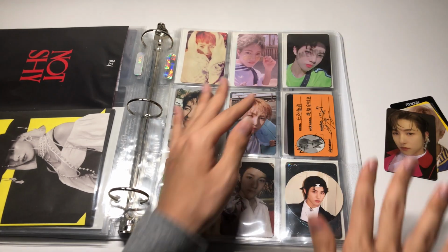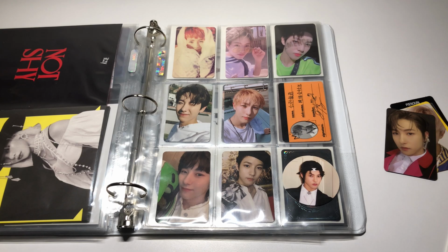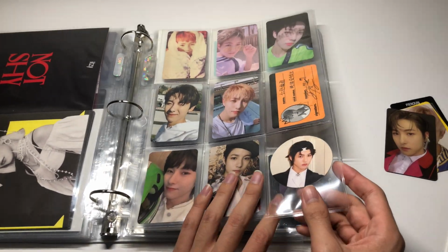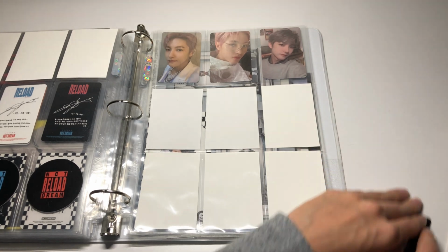That honestly is like the best part of collecting, when a page gets finished. I'm so sorry about this glare down here, but that's honestly the best part of collecting, when you finish a page or part of a collection. So yeah, there is that We Young card, and then I'll flip to the back for the Part 2 cards.